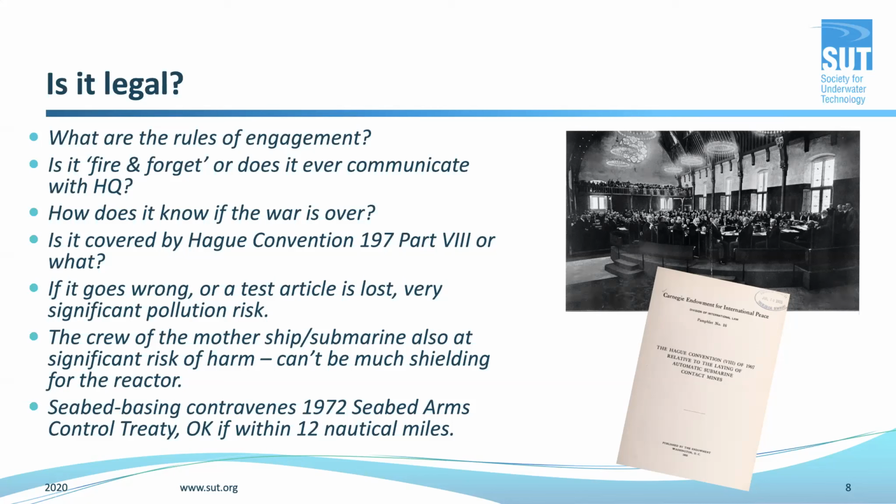So if it does go wrong or the test article is lost, there's a very significant pollution risk. Again, you come under everything from the London Dumping Convention to OSPAR regulations to all manner of other local, regional and international laws about maritime pollution. So you're probably in breach of quite a few of those with an autonomous nuclear powered system.